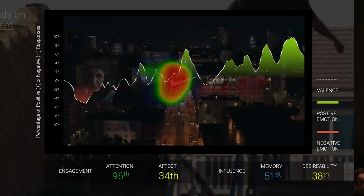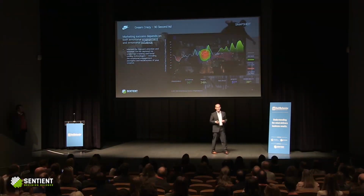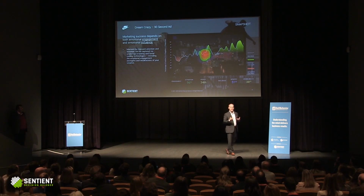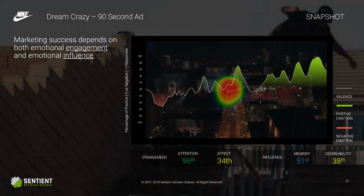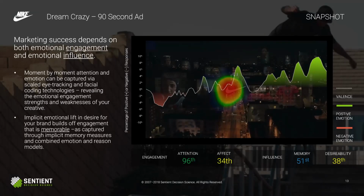Seems really good, right? There's a lot of green there. A couple of things are really important here. The facial coding measures emotional engagement while people are watching the ad. That's an engagement metric, not necessarily an influence metric. We need to understand not only the emotion that's evoked while people are watching, but how much positive or negative emotion is imbued on the brand following exposure. So we need both engagement and influence.